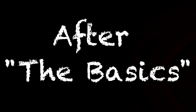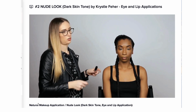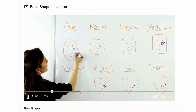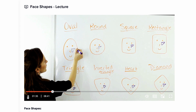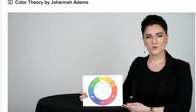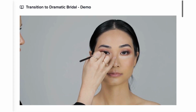So then once you get through the basics, you're on to the meat of the course. And this is what I loved. This is when we started talking about technique and contouring and face shapes and how to match shades to people. What else? Color correction, just all those things that I just absolutely eat up and love to learn about.